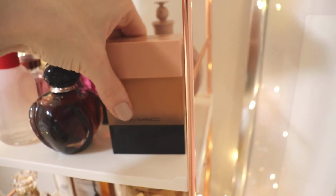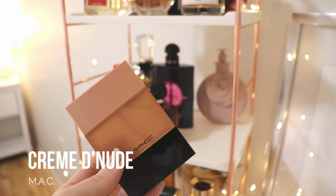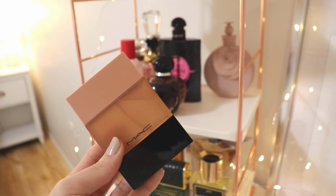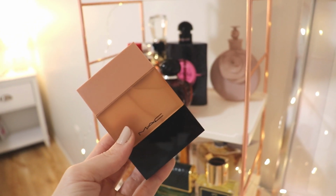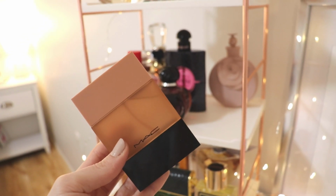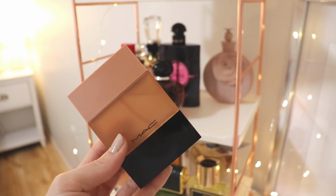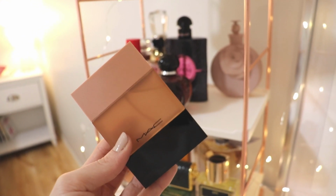And then beside that, we have another one from MAC. The reason I have so many MAC ones out here is because they're new to my collection and I want to experiment with them and use them a little bit. So this is MAC Creme de Nude, and this is a caramel, vanilla, and I think musk. Is it a musky fragrance? I can't remember, but this is somewhat like Prada Candy. It's just a very feminine, soft, caramelly fragrance. And I think there's also a dose of white floral in the opening, so it's got a little bit of a sweet white floral too, and it's just really unique and really pretty.